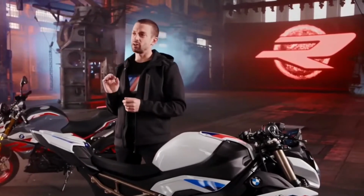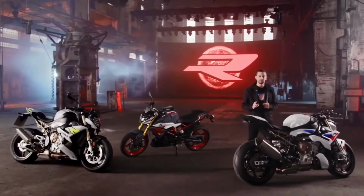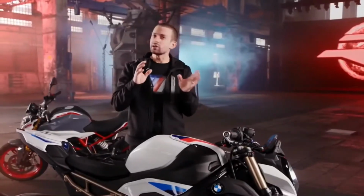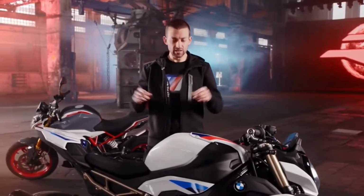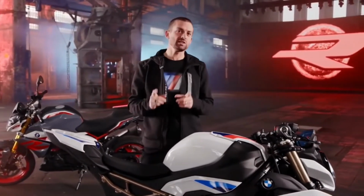Something that really sets us apart is the weight. We are by far the lightest bike in the segment. The average competitor weight is 214.9 kilograms. This bike is 15 kilograms lighter. And it gets even lighter if you use the M package.